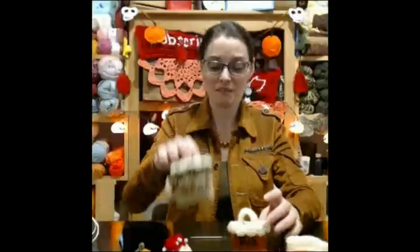I don't know. See, I always run into this problem. I should give them away because they're made to be gifts, but I want to keep them. They're too cute. I think these two will probably go into the make-ahead stash. Oh, make a note.